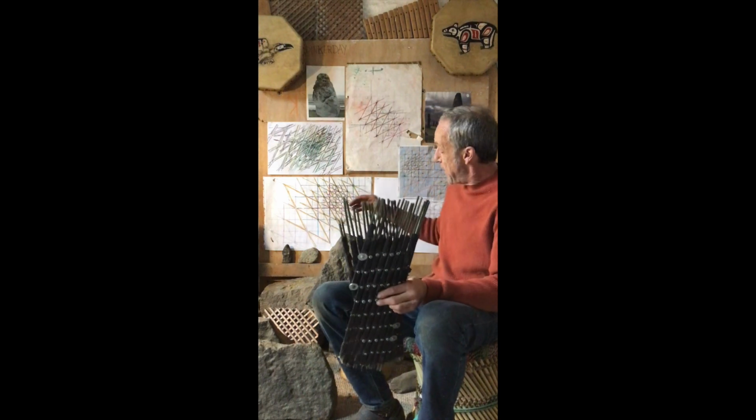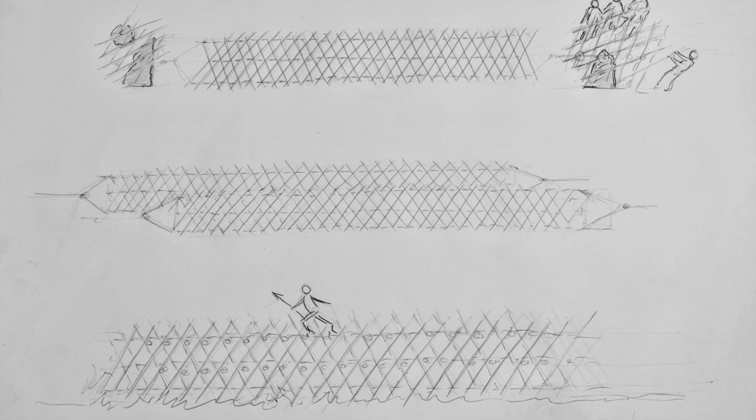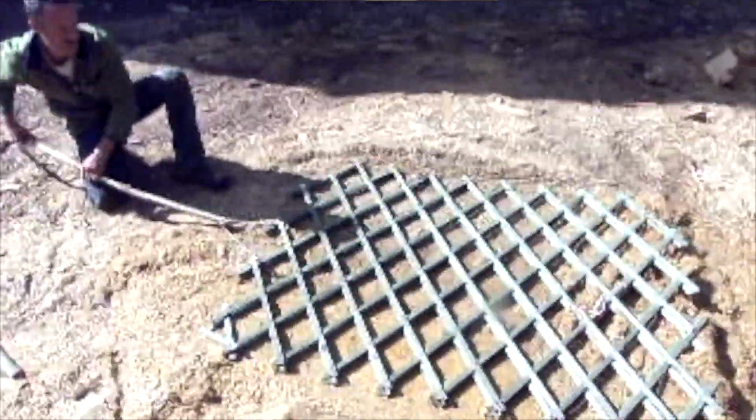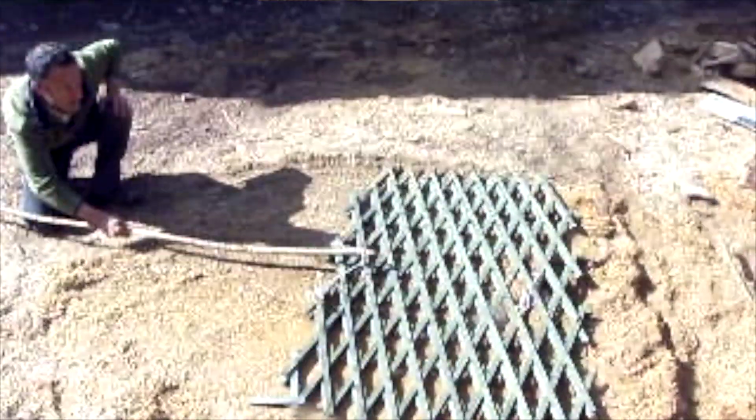That gave me the idea that the standing stones are going to be anchors to a trellis, anchors to long fences. And so I start experimenting with trellises and ways of making fences, and looking at the patterns of the standing stones.